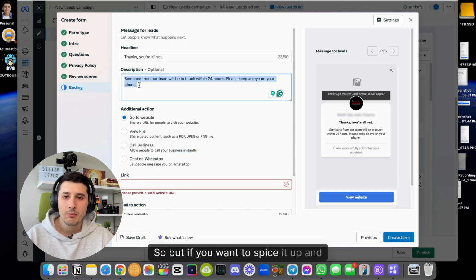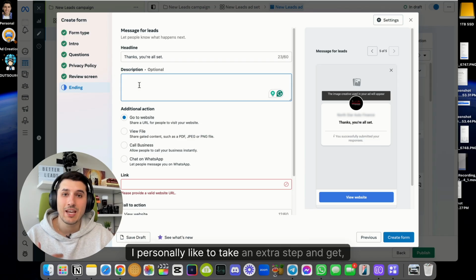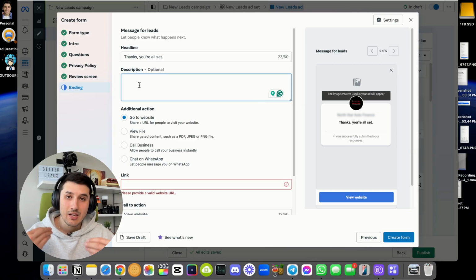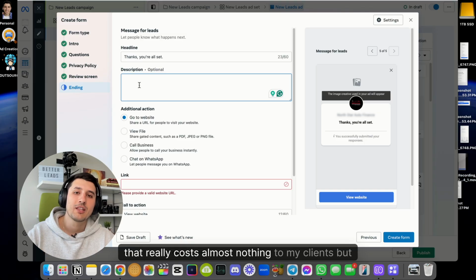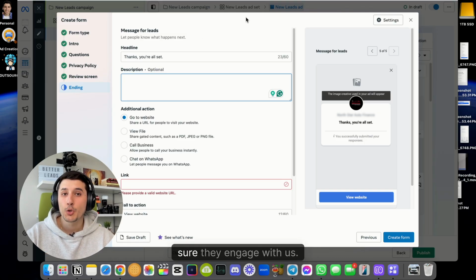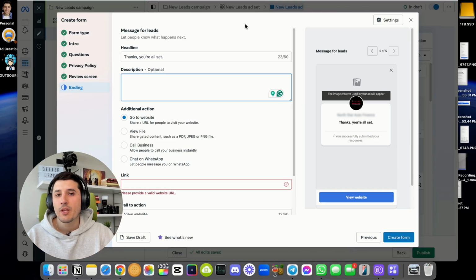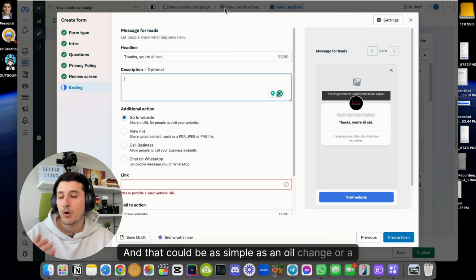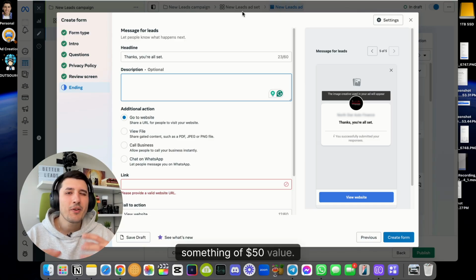But if you want to spice it up and improve your results dramatically, I personally like to take an extra step and get the best possible response rate by incentivizing people with a little promotion that really costs almost nothing to my clients, but will go a long way in making sure they engage with us, right? Because now they have something of value they can lose if they don't buy from us. And that could be as simple as an oil change or a free consultation or something of $50 value, right?